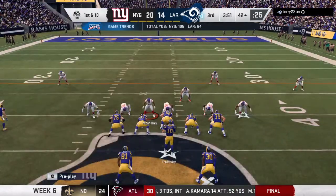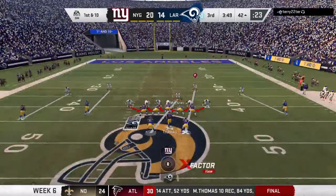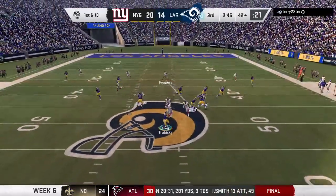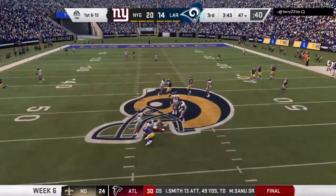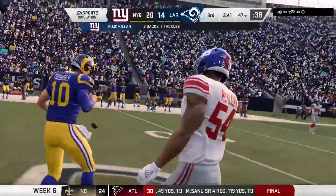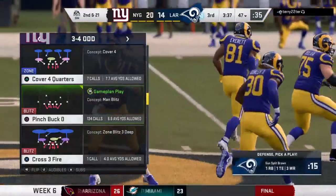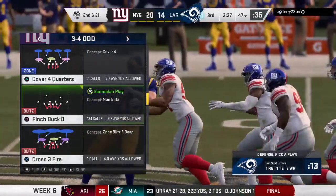On any given pass play, you never know exactly where your exit points are going to be. On this play, he was flushed to his left, still on the run, able to... Pressure comes, and Trubisky goes down. Raekwon McMillan, he's the one to get him, and that is sack number 7 for him on the year.